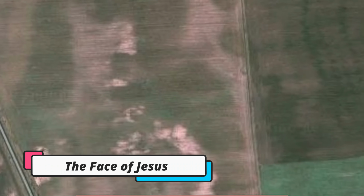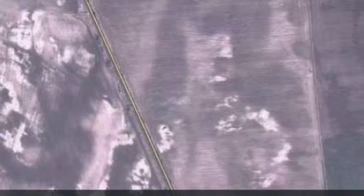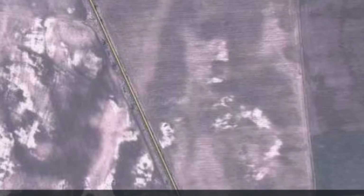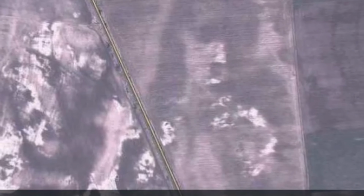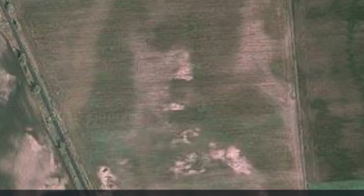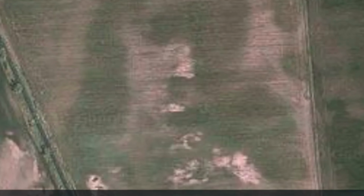The face of Jesus. This photo was discovered on Google Maps in Hungary. At first glance, it's a simple aerial view of the landscape. But if you look closely, you can see the face of Jesus Christ. It's quite amazing, and religious enthusiasts around the world believe it's a sign of his resurrection. Since this photo surfaced, more and more people are visiting the area, considering it a holy land.